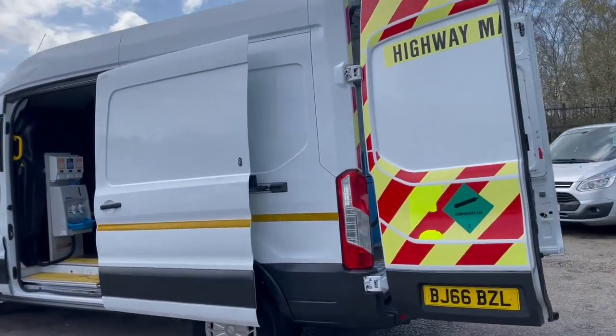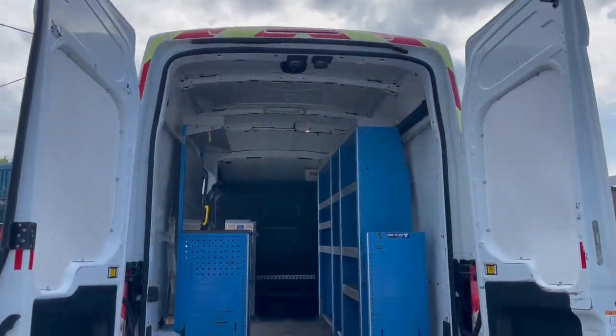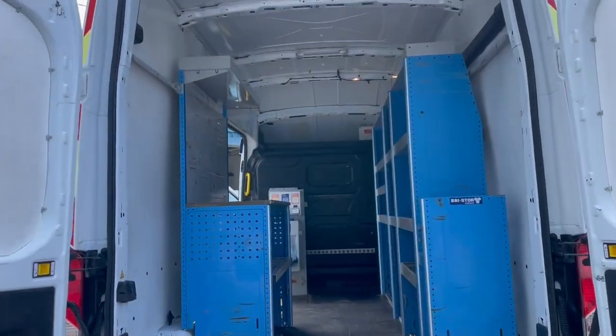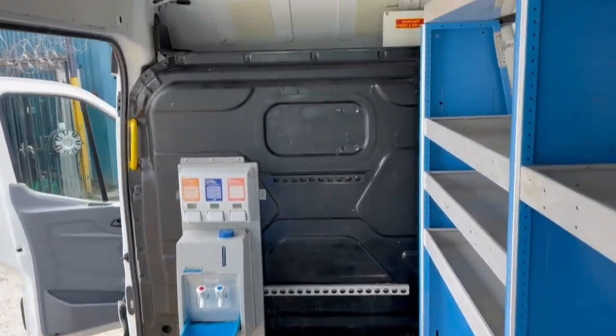Stunning example for a workshop. It is as clean as what you would hope to find. Looking from the back, barn door system on this one. You have your step and tow bar as well. And we'll just take a look in at the workbench and shelving.